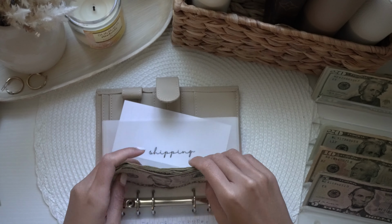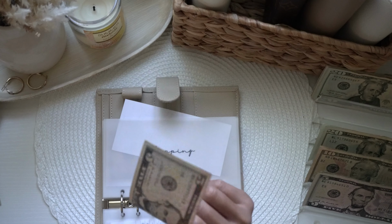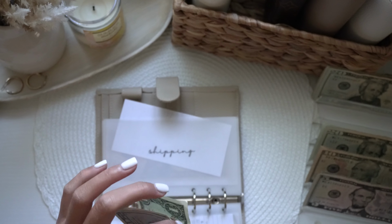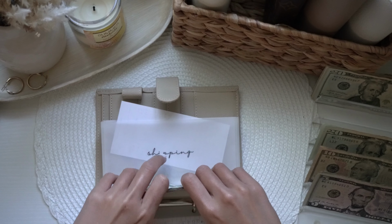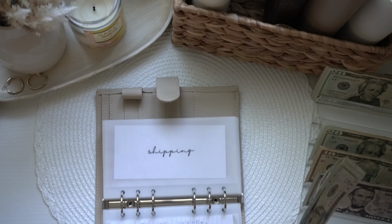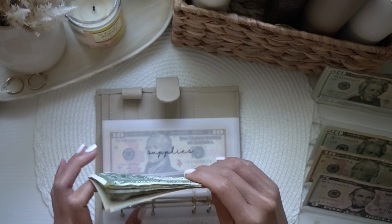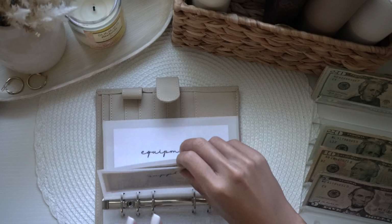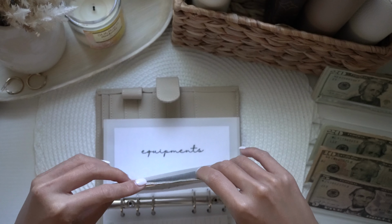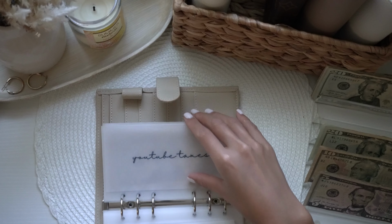But I am going to add that miscellaneous 5 from my wallet, as well as a 20 from the savings, because I do have to ship out about 9 orders, because I did that bundle on Instagram for the binders and the 6 envelopes that comes with it. So now shipping has 20, 30, 31, 32, 33, 34, 35. $35. Hopefully that's sufficient enough. Supplies is getting 5, and now it has 15. Equipment isn't getting anything.